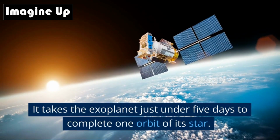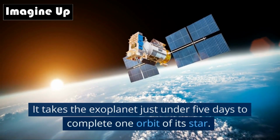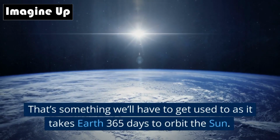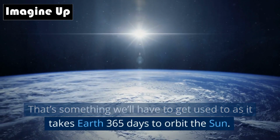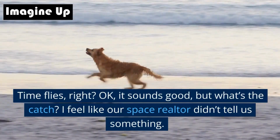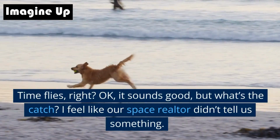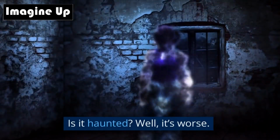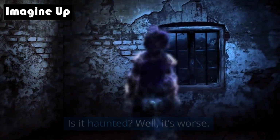It takes the exoplanet just under 5 days to complete one orbit of its star. That's something we'll have to get used to, as it takes Earth 365 days to orbit the Sun. Time flies, right? Okay, it sounds good, but what's the catch? I feel like our space realtor didn't tell us something. Is it haunted? Well, it's worse.